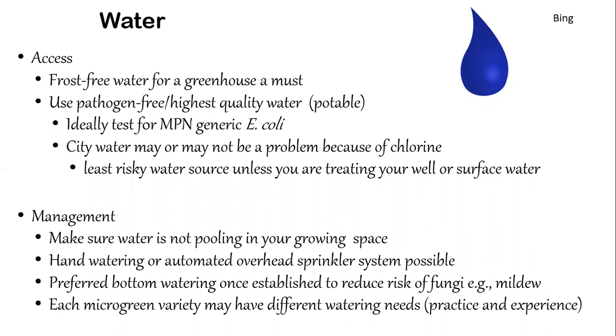And we talked a little bit also about water and the water usage. Water is probably one of the most important things when you are watering the vegetables in your garden, whether you're watering these microgreens in your house or outside, the water source should be potable. If you have a greenhouse, frost-free water is going to be a must. Potable water is going to be important.